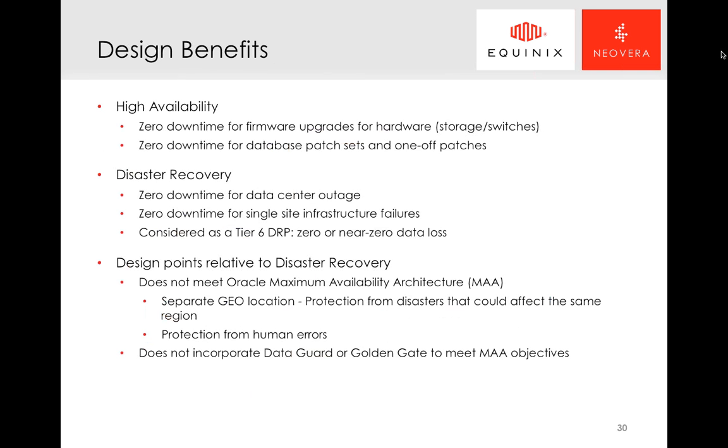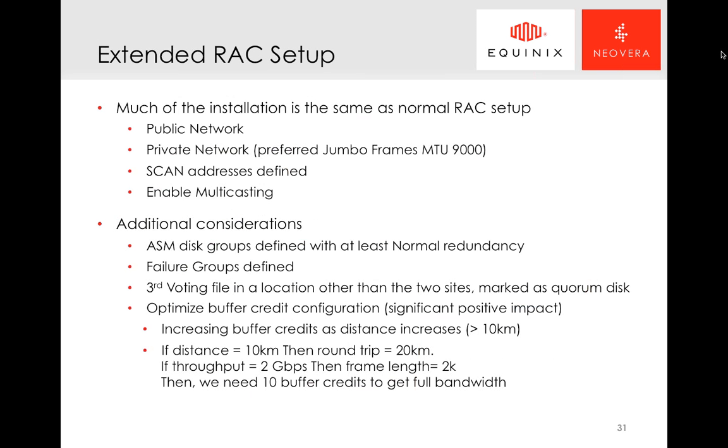And it doesn't meet their MAA policy because it needs to be a geo location that can be protected from a disaster that can affect the same region. So they really want you to get out of the region to be able to do that. Now, with low latency data center connectivity out of region, this would be possible. You'd still be able to meet that requirement. It's just worth noting that it's not something Oracle would consider MAA.